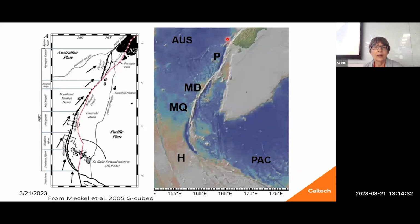Can you see it? This boundary here between Australia and Pacific, Puysegur, it shows up in the bathymetry here. And this is an old rifted margin from when Australia plate broke off from Antarctica and Pacific long earlier. We'll talk about that in the history of the deformation here.